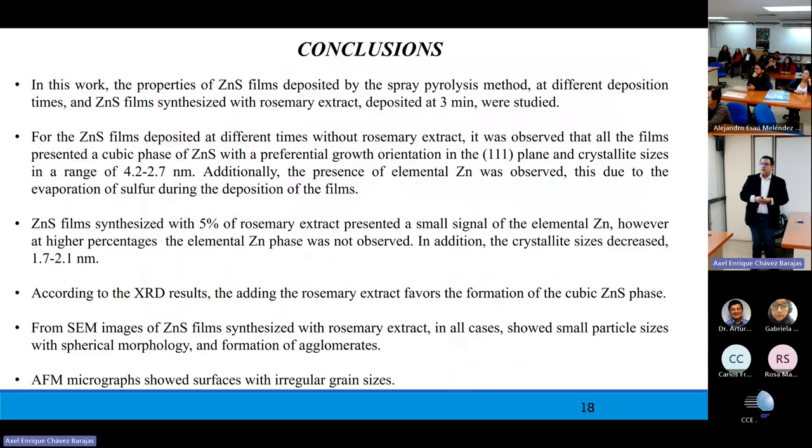As a conclusion, in this work, the properties of zinc sulfide films deposited by the spray pyrolysis method with rosemary extract and without rosemary extract were studied. For the zinc sulfide films deposited at different times without rosemary extract, it was observed that all the films present a cubic phase zinc sulfide with a preferential growth orientation in the plane 111 and crystallite size in a range of 4.2 to 2.7 nanometers. Additionally, all the films in this case present an elemental zinc phase, and this is due to the evaporation of the sulfur during the deposition of the films.